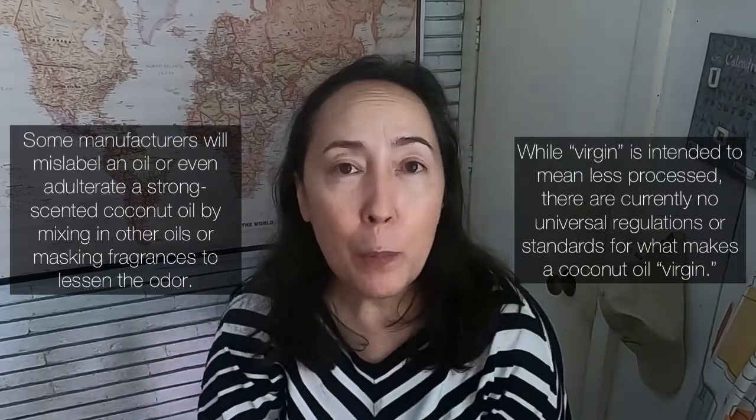On the other hand, you might run into a virgin coconut oil that is heat treated and has a bit of a stronger smell, but maybe not so much. The thing is, there's no clear, strict regulation for what virgin means in virgin coconut oil. So you can have a heat treated or enzyme treated virgin coconut oil as well.